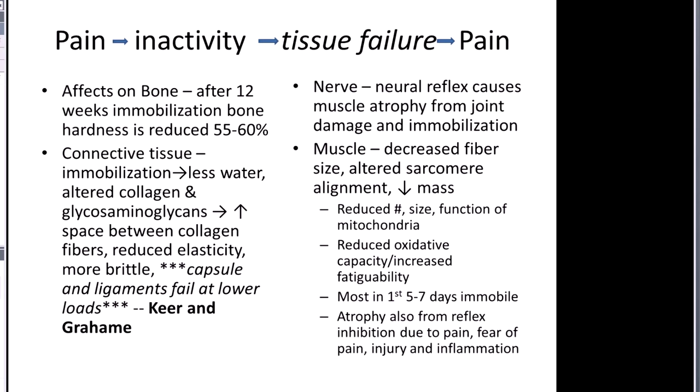In the first 5 to 7 days of being immobile, that's when you see the biggest change in the number of mitochondria and reduced oxidative capacity. Has anyone done that? You go away for a week on vacation, and you wonder how it could be so exhausting getting back into your exercise program just a week later? This explains why. But it does come back quickly, so that's good news.